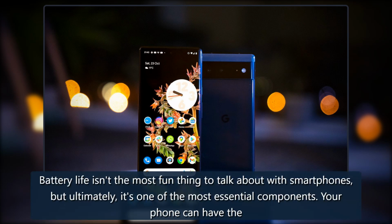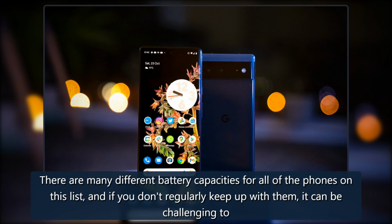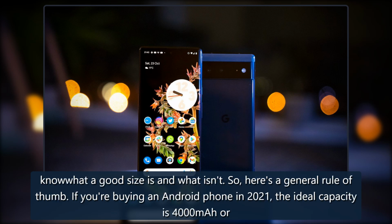Battery life isn't the most fun thing to talk about with smartphones, but ultimately, it's one of the most essential components. Your phone can have the best display and processor around, but if it's constantly dying throughout the day, what's the point? There are many different battery capacities for all of the phones on this list, and if you don't regularly keep up with them, it can be challenging to know what a good size is and what isn't.